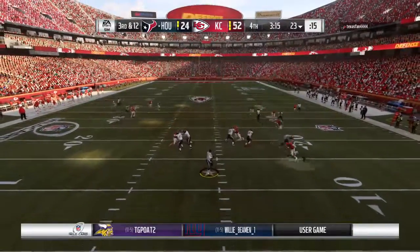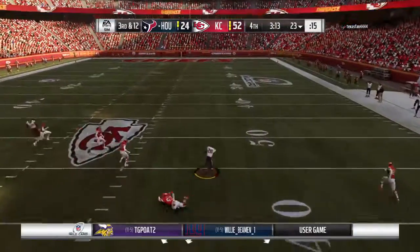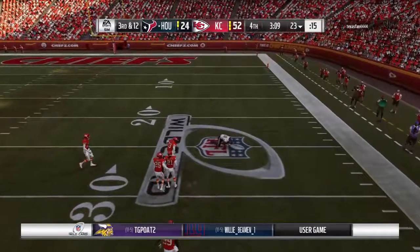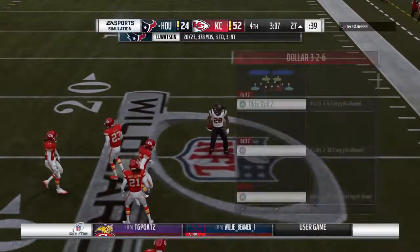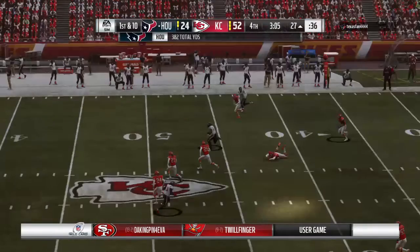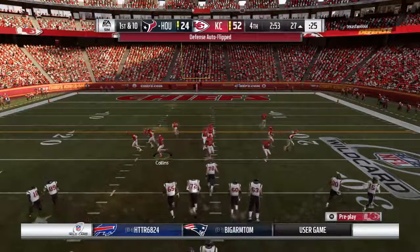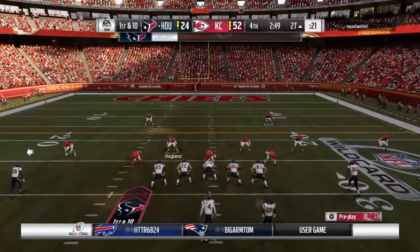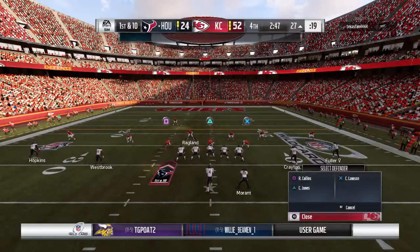Now Watson to throw on 3rd down. He's going to hit his man out of the backfield, complete. And they finally do get him, but not before he reaches the 27. It's a big play on 3rd down for the Texans. And even 50 yards. So now the big play has him all the way inside the 30, 1st and 10.